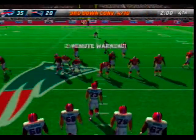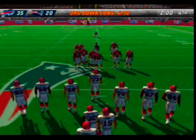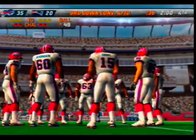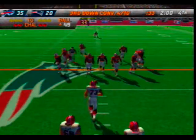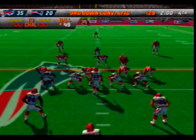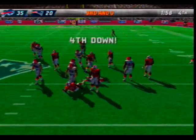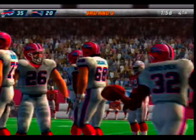Almost at the two-minute mark now. Ball on the 49-yard line. And we've reached the two-minute mark. Ball on the 49-yard line. New England lines up in a 4-3. He gets the handoff on the delay. He played it safe, stayed on the ground, nothing doing.